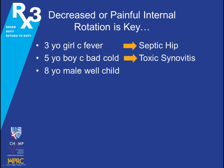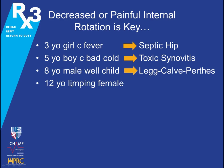What about an 8-year-old male child that comes to see you, he's well, but his mom says he walks a little funny. You look at his hip. He has painful internal rotation. It's limited on that. What's that going to be? That's probably Legg-Calvé-Perthes disease. We can talk more about that later, but that's not necessarily a good thing. Something we want to watch as well. A 12-year-old limping female who comes in with decreased internal rotation that's painful. Well, you know that one. That one you just saw right now. That's a SCFE, a slipped capital femoral epiphysis. That is not a good thing.